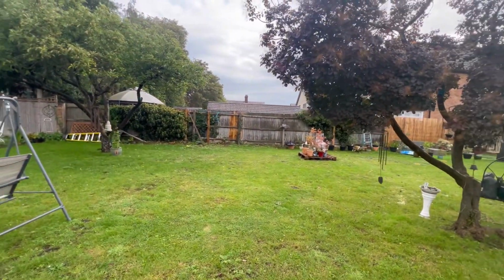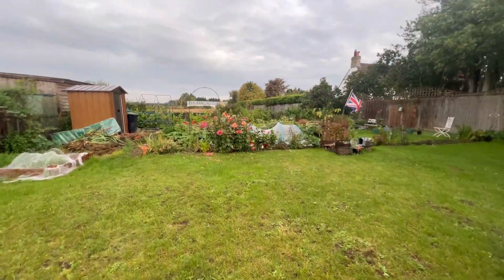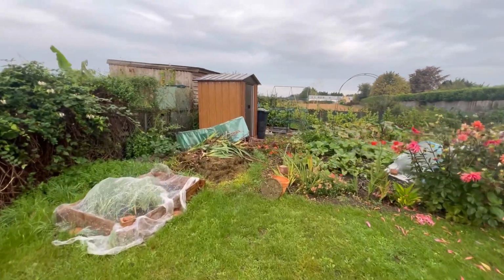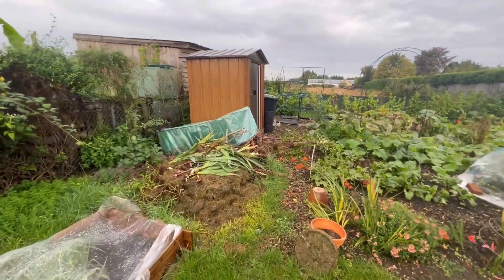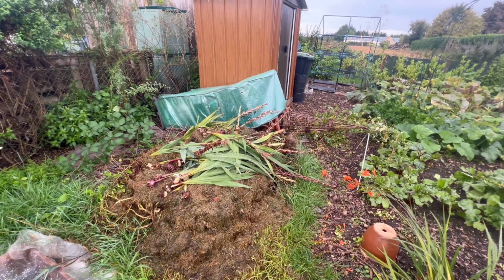Any molehills? Just a little one back there. While Trisha was away we had loads. It's been pretty windy up here, so it's looking a bit of a mess. I'm starting an open compost pile now. My 2 Dalek bins at the back are full.